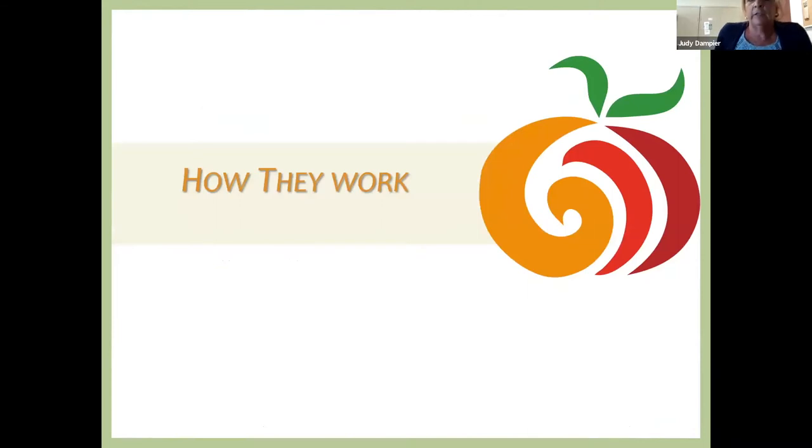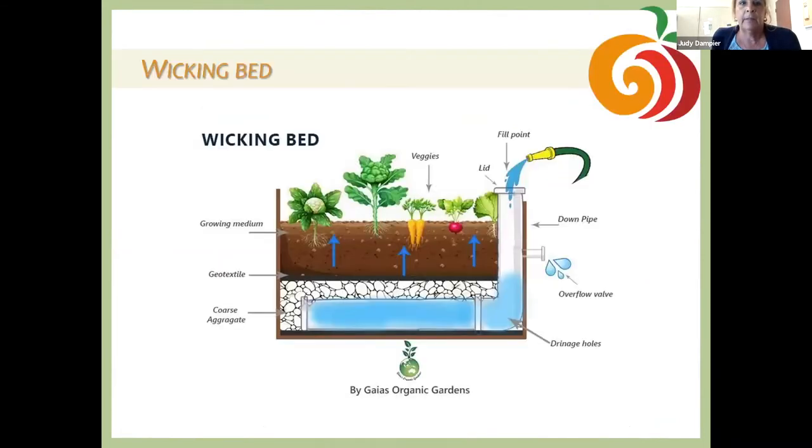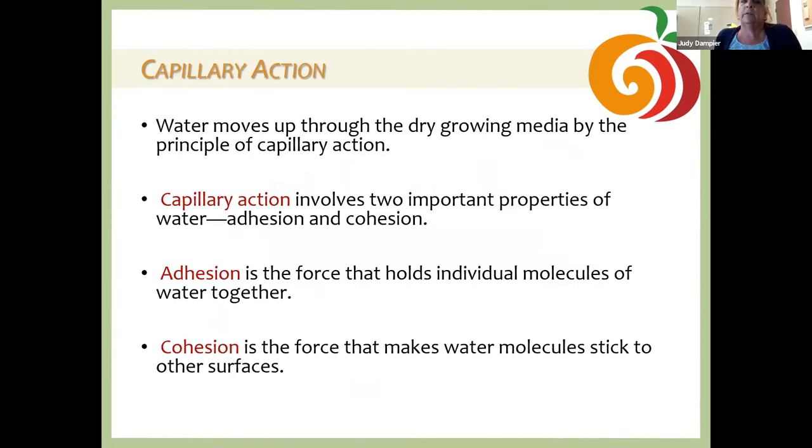First of all, we'll talk a little bit about how they work. They're basically a wicking bed where you have your soil where your plants are located. You have a spout that comes up above the soil line that you can fill, and down below, you have a water reservoir. This wicking bed works on the principle of capillary action. Capillary action uses the ideas of adhesion and cohesion for the water molecules to bind to the soil and counteract the principles of gravity and move up through the soil so they're available for the roots.